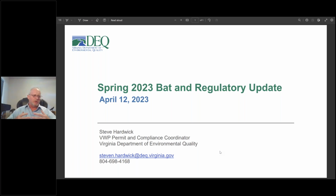For the permits that we issue for work in state waters, we must coordinate with the Department of Wildlife Resources. And currently, DWR has a GIS product, and it has mapping. It has some information regarding hibernacula radii. It has some information about summer roosting trees for bats.